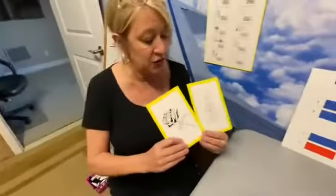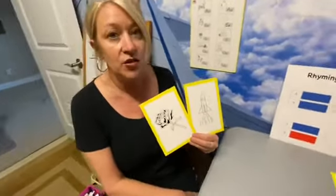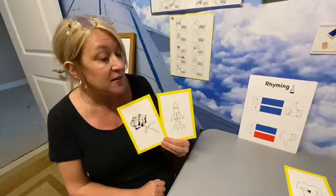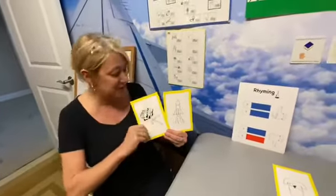So let's try rocket and rose. Rocket, rose. You might notice they sound the same at the beginning, but we're looking for the ending sound. Rocket, rose. So it's ose and ocket. Do they sound the same? No, they're not rhyming words.